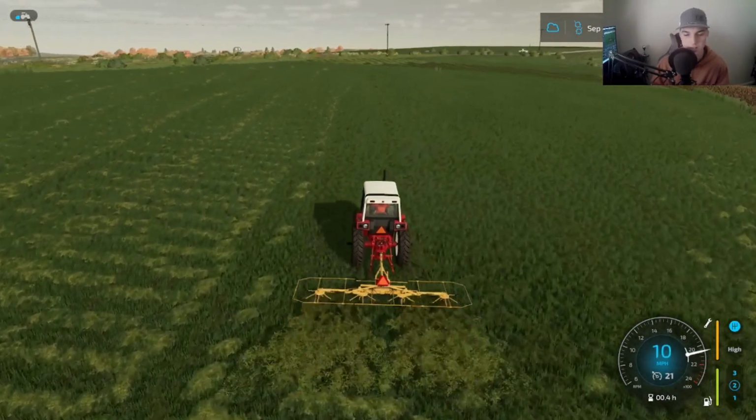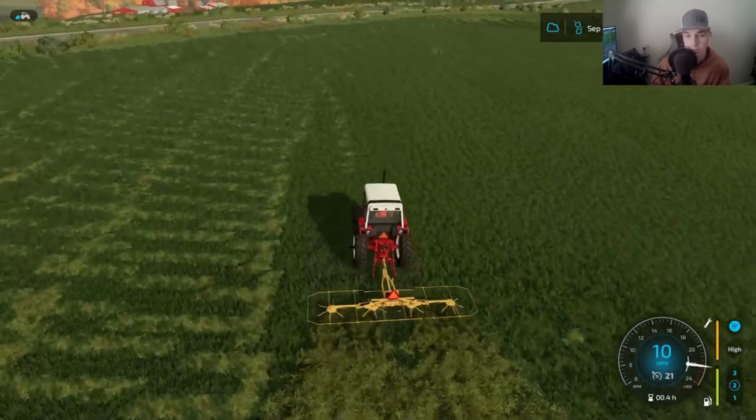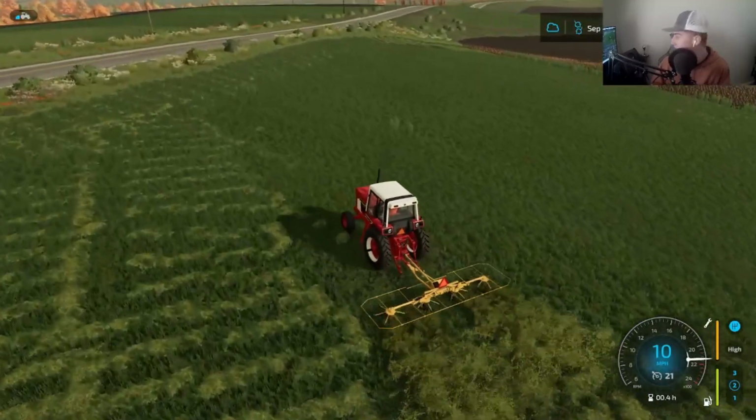Alright guys, we got our 1586 out here. We got the tedder on it. We've gotten quite a bit done, so I'm going to try to get a little bit more done. We're just going to keep rolling on with hay. I don't know, we got a lot to do yet though.